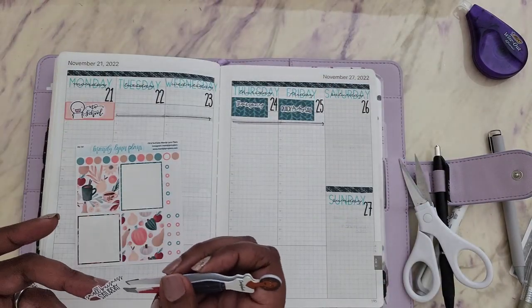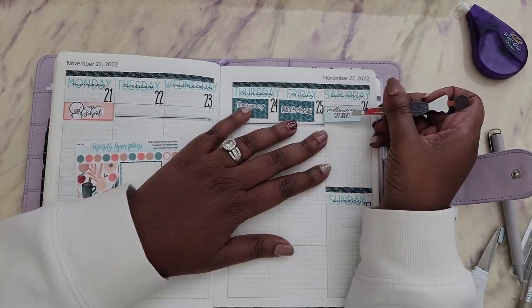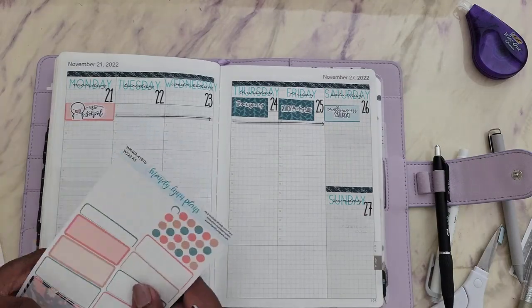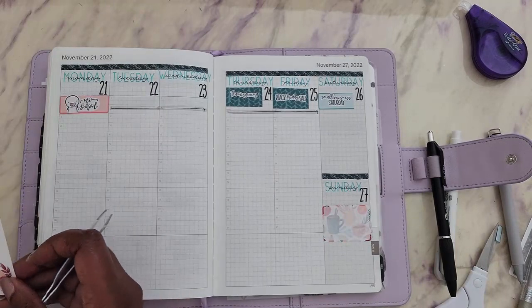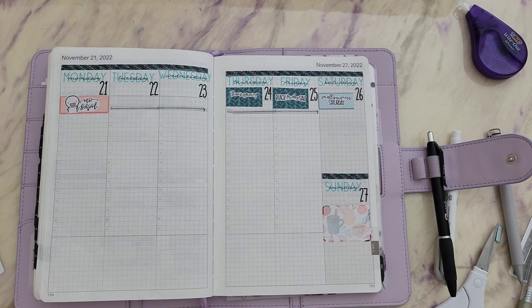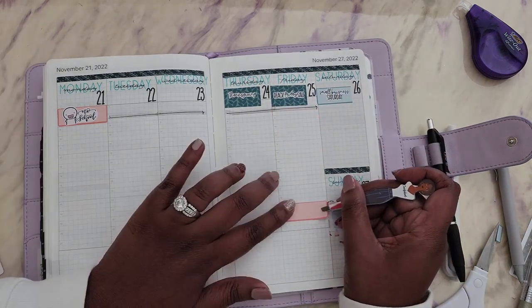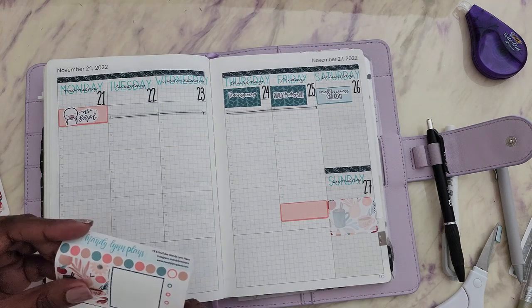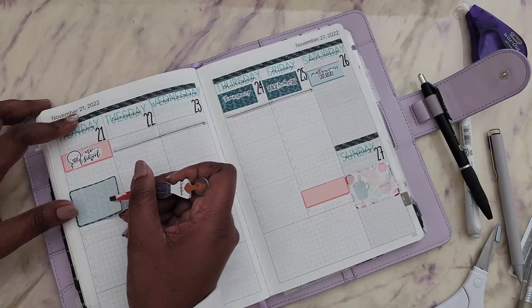I will say this: if you use Planner Kate or Mandy Lynn Plans, they tend to recycle a lot of the same colors for different kits. So it's very easy to match a previous kit with a different one, especially Planner Kate, because she has a color theme that she does for her releases. So that could be helpful.